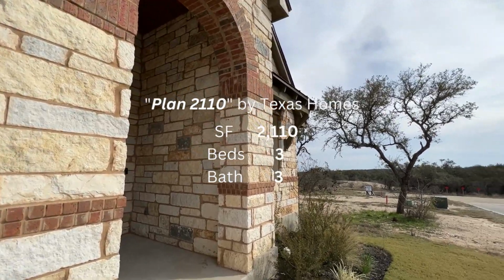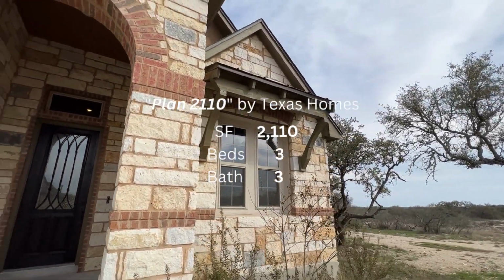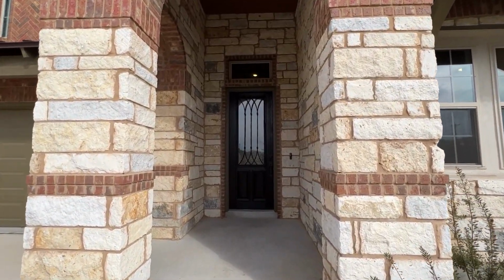interior of the home. This is an award-winning luxury home builder, and they have reduced prices on several of their inventory homes, including this one that we're about to take a look at.